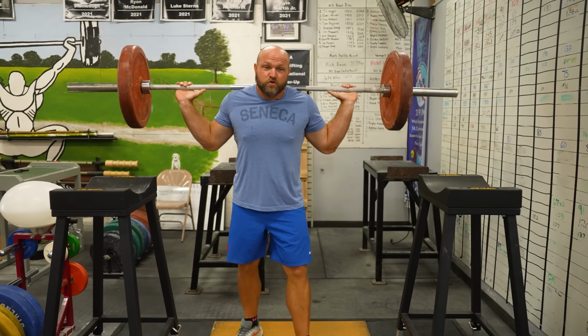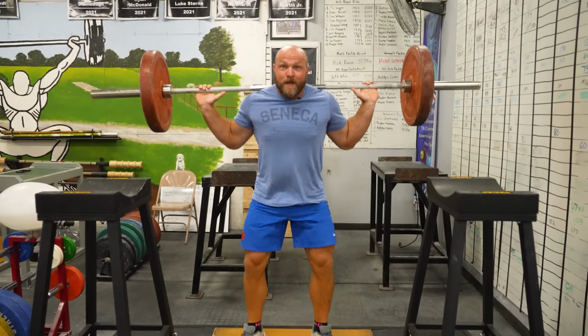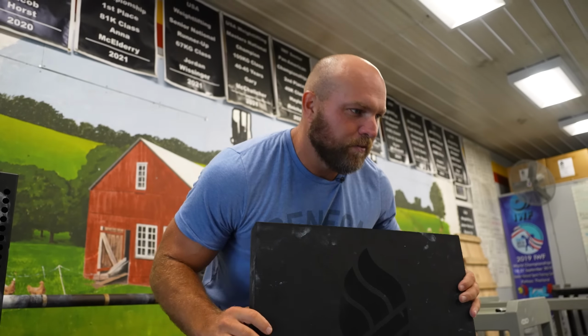So what are the different types of movements that can be done with dumbbells and barbells? So if we're training with a barbell, we can use this for compound movements, like a back squat. Boom. Ooh, let me remove our garage strength foam pad.